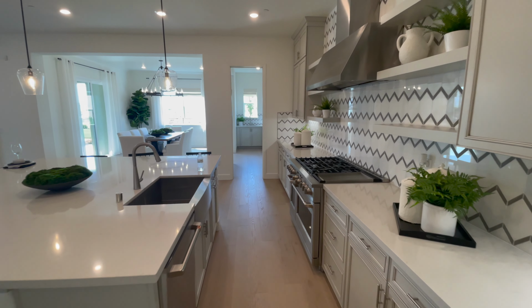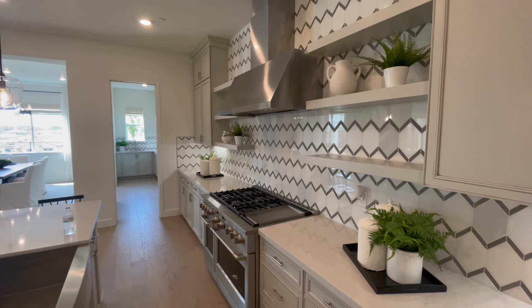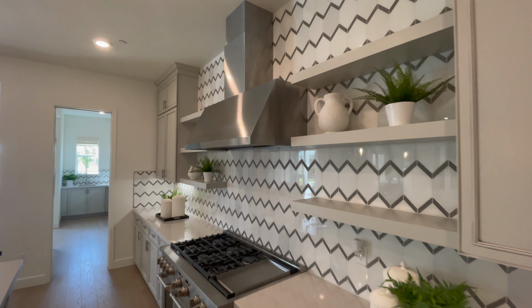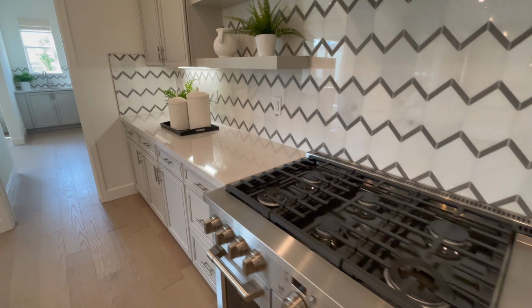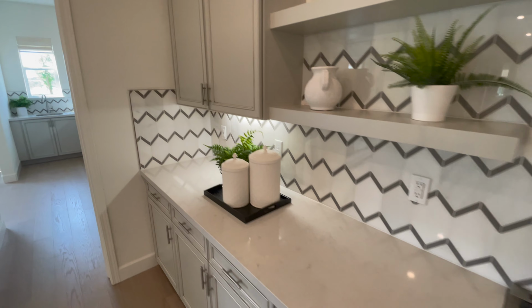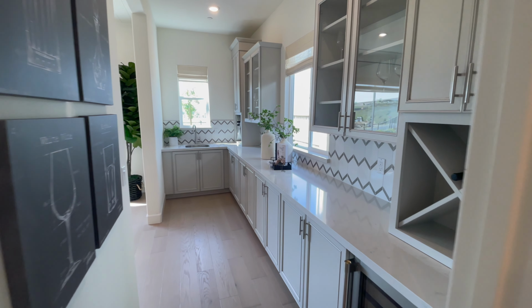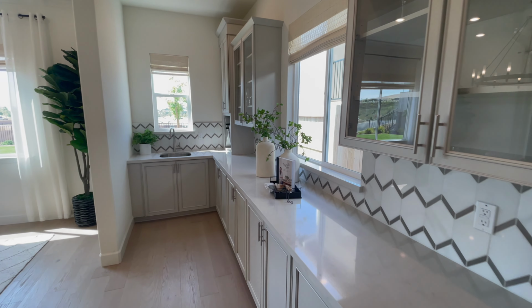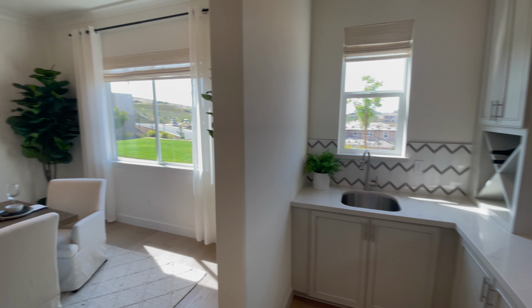Backsplash goes all the way up. A lot of other builders are going to make you pay extra for all these small appliance packages or the backsplash going up more than the bottom of the cabinets. So what's nice about Lennar is once you find the home you want, you see the price, you're not going to be hit with another 10% upgrade charges when you go to the design center.